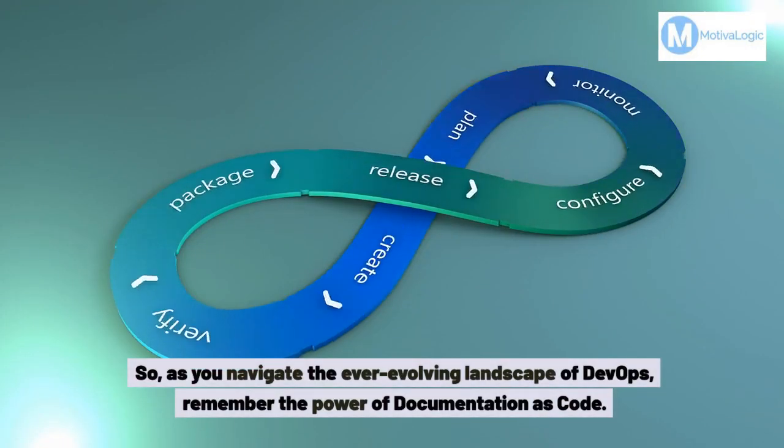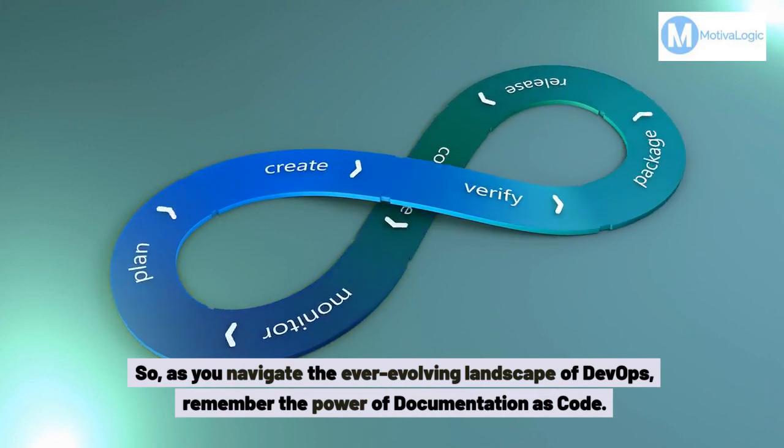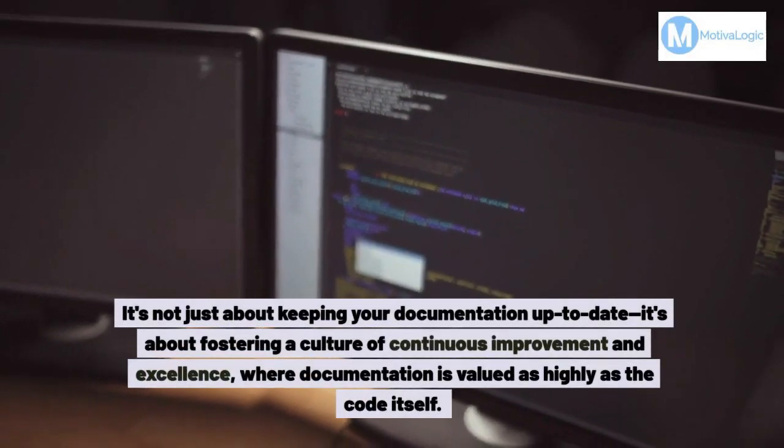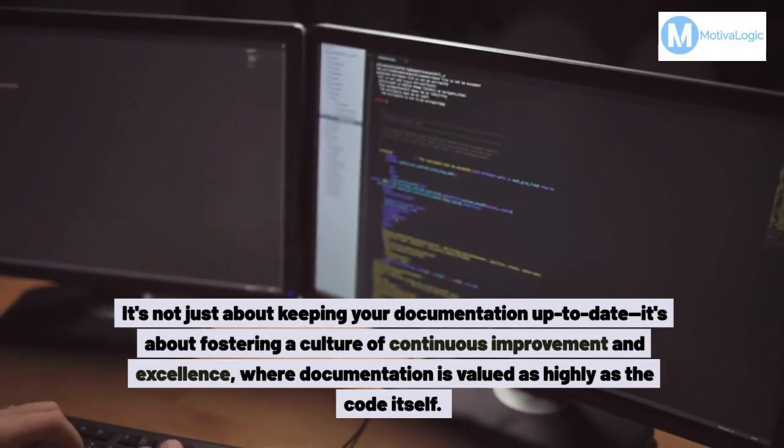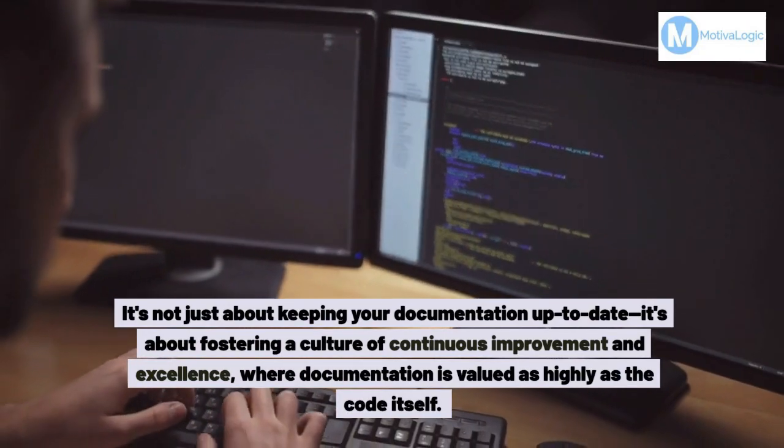So, as you navigate the ever-evolving landscape of DevOps, remember the power of documentation as code. It's not just about keeping your documentation up to date, it's about fostering a culture of continuous improvement and excellence, where documentation is valued as highly as the code itself.